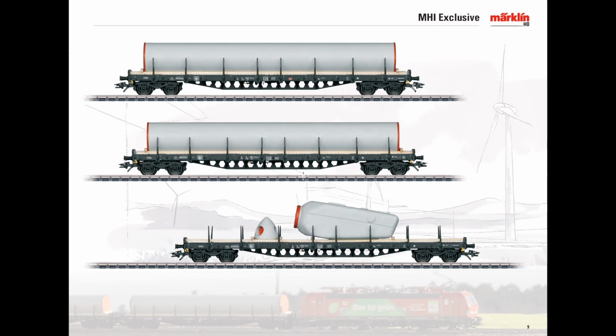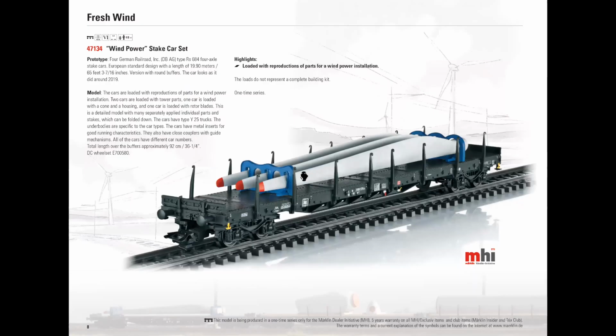This car set, as it was described, wasn't designed so that you could take all the parts off and build a model. You can, only it wouldn't be a complete model. So it really was designed more to leave them on the flat cars than to take them off and build a windmill as such. But all the necessary parts are there. But you could 3D print a windmill and have it set up on your layout. I guess you could. Yep. You put it outside, the wind could power it, and then drive the train. So you just put it on the flat car.